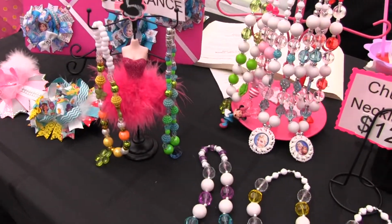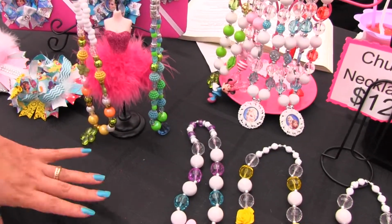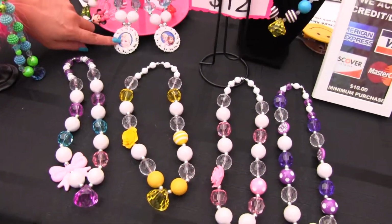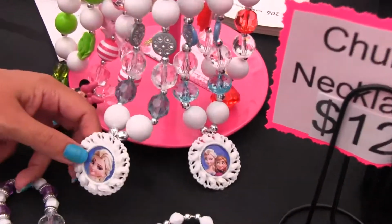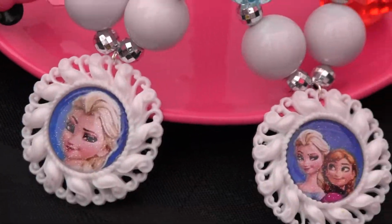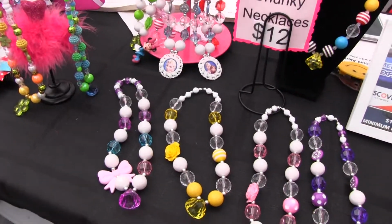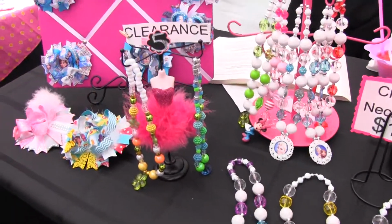The cute necklaces? Yeah, I do everything by hand. I got my supplies online as well. I do these pendants by hand too. I order some stuff online, but everything is handmade. I don't order those necklaces. I made those. I order the beads.